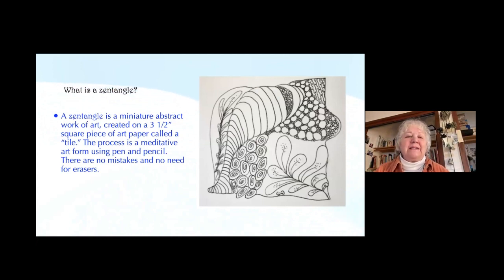So what is a Zentangle? A Zentangle is a miniature abstract work of art. It's created on a 3.5 square piece of art paper, which is called a tile. The process is meditative. It's an art form using pen and pencil. There are no mistakes and no need for erasers. Don't let that get you nervous. There really are not mistakes. You can blur around anything.